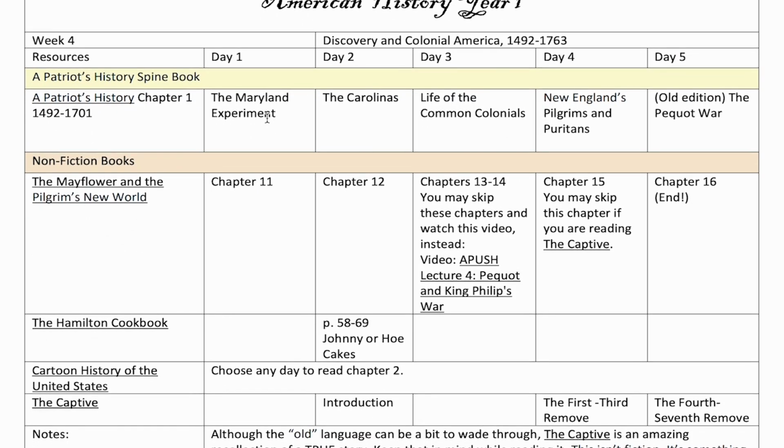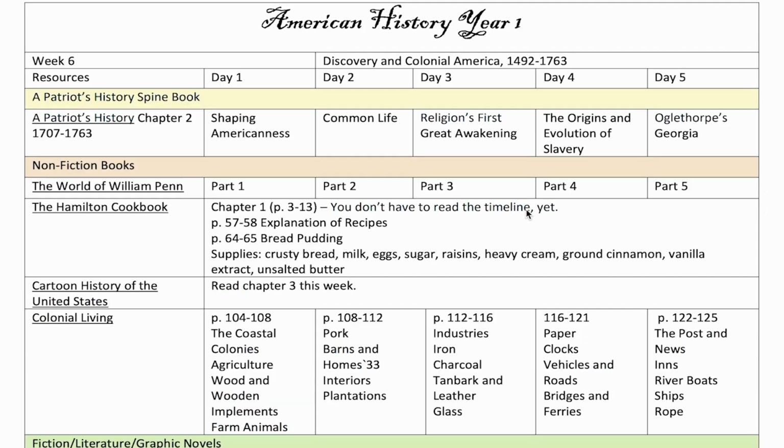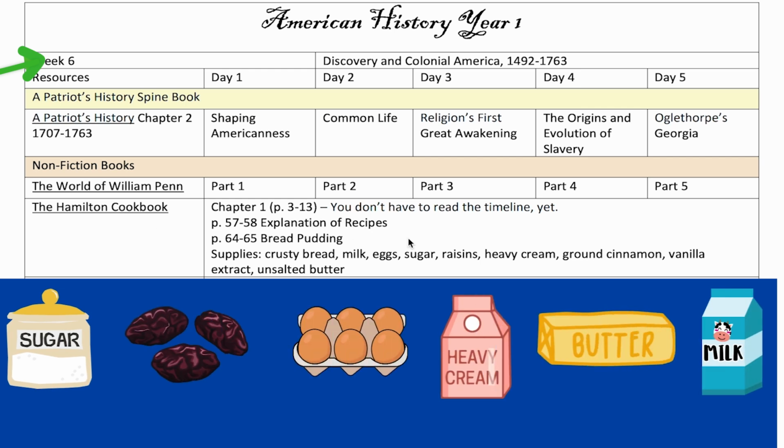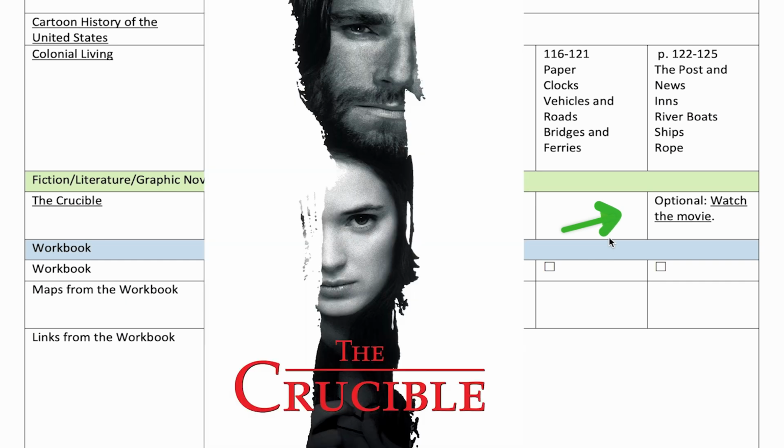Same setup. Has a little side note here from the company. So let's take a look at week 6. Same setup. We have the Hamilton cookbook and it looks like we have a recipe here. Yum, yum. Let's go down a little further. We have a movie to watch, The Crucible.